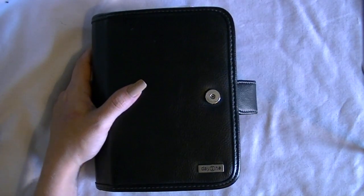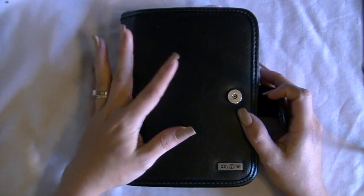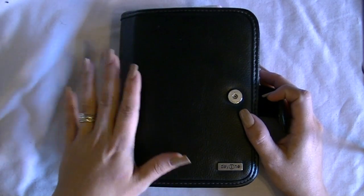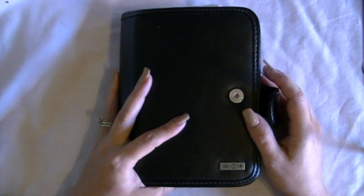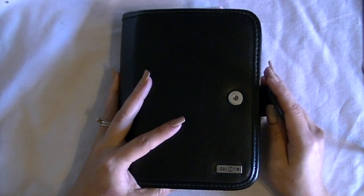And what I've done here is basically made my own inserts. Everything is handwritten or handmade. I did not buy any Franklin Covey inserts. They are too expensive. We just don't have the finances to deal with that this year. So I'm going to open it up and share with you what is in this planner.